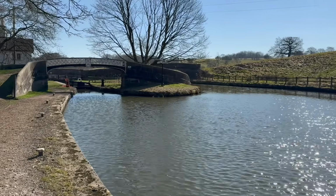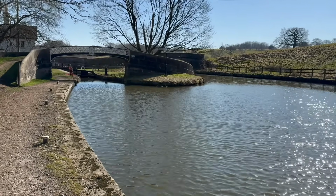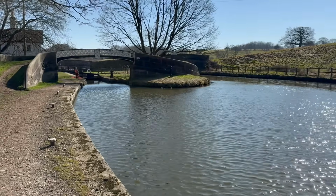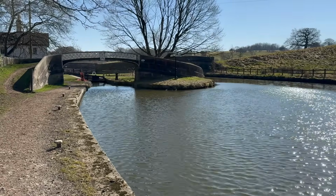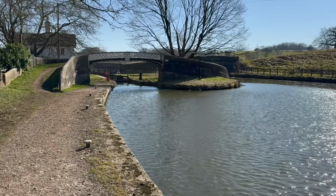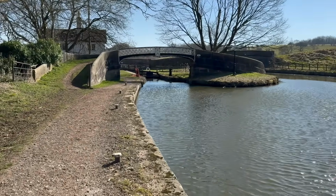So this is the way we came yesterday, and we took the right fork just there, and the left fork is what takes you up to Frog Hall, and that's the lock flight that they're working on, the middle lock of the lock flight.